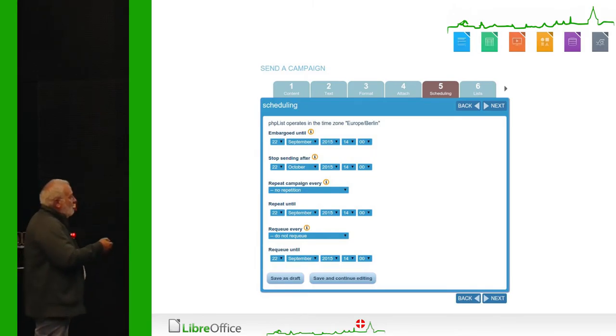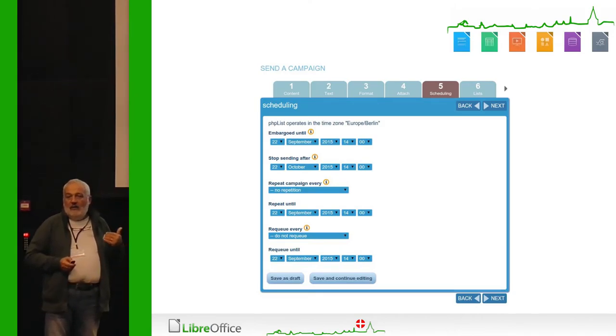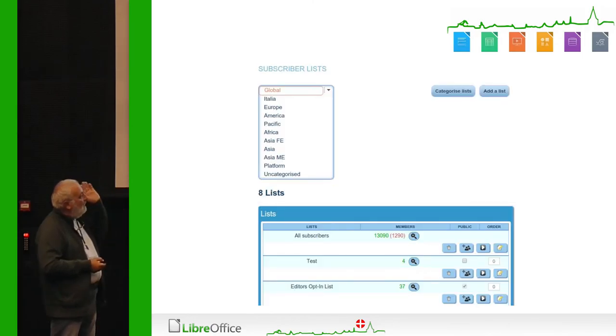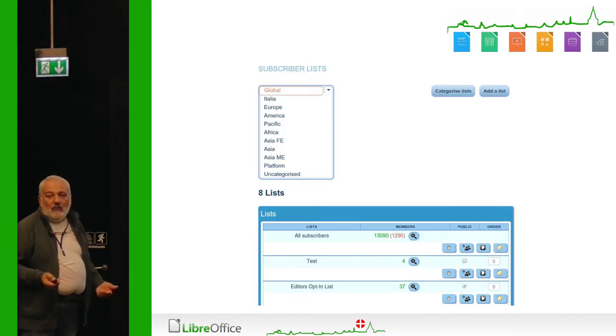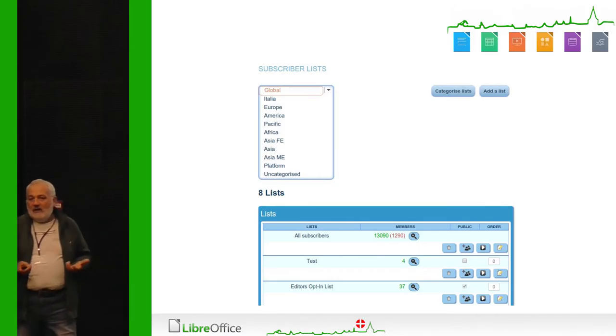You can repeat the campaign, which of course has no meaning with press releases, but could be an option sometimes. And you can requeue, which means restart from scratch every now and then. Of course, this is more from the marketing side, but nothing tells us that we cannot use this as a newsletter if we want, and therefore use it, instead of press releases, to send out a newsletter. Why not? And then I choose the list. The lists at the moment are divided into global.